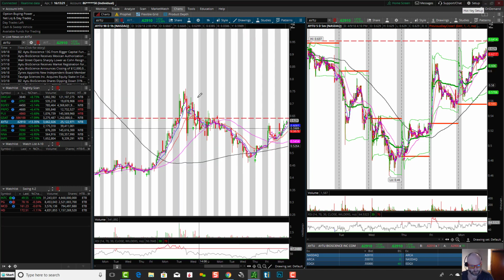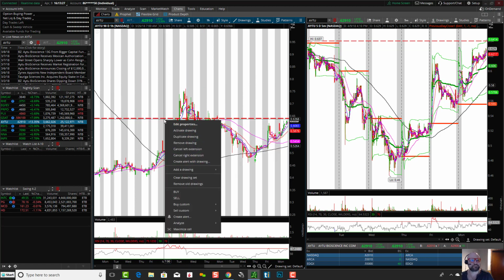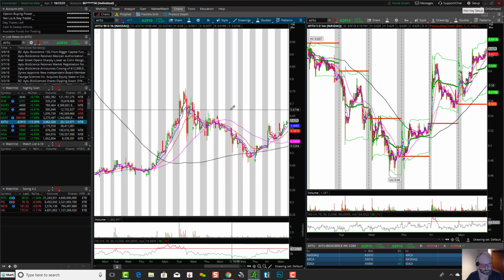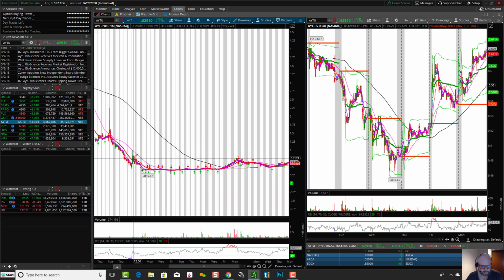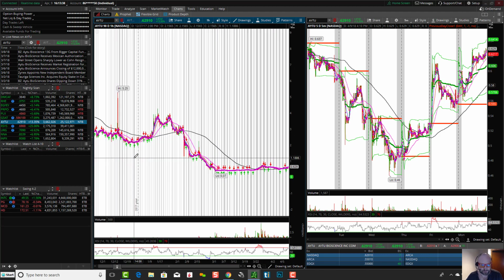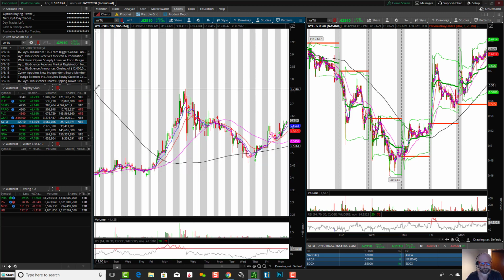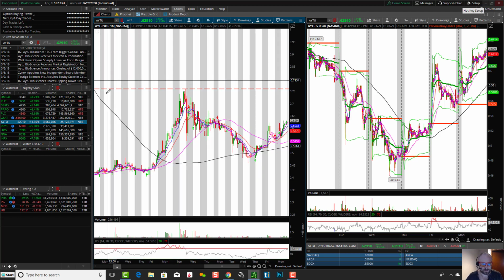Let's take a look at this one. That one's got a little bit of potential to run. Let's see here. It's hard to zoom in and out of this one here. 76 cents. Let's see here. It's got some room to potentially run up to around 75 cents.